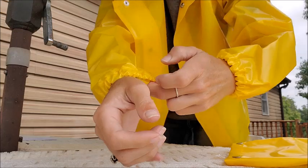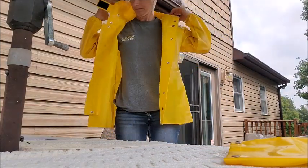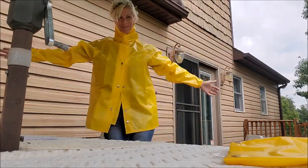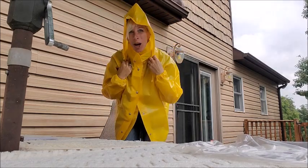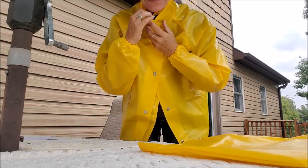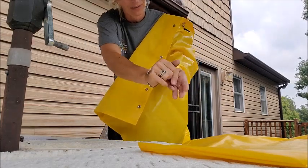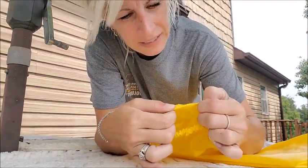Ooh, those are tight. These are very, very tight around your wrists. You're not gonna get wet there. Those are very tight. Because I'm in the sun. Come here, you two. There. Now I'm all ready for the rain. This is a really, really cool thing. This is much better than the other one. And I think it'll be really good to keep this in my truck. I am gonna have to cut these though. These are a little tight. So I think I'm gonna cut it.